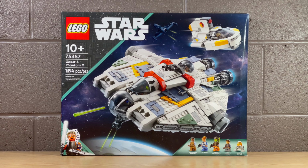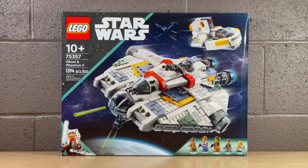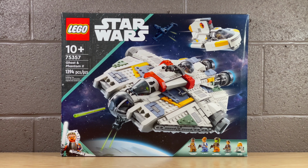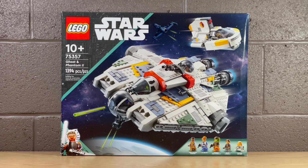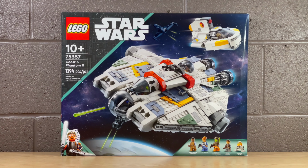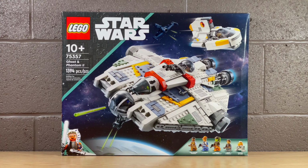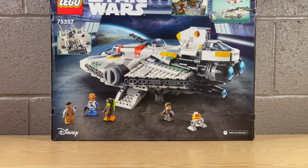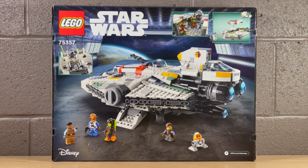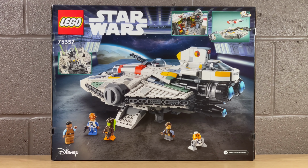Anyways, onto the actual set here. Taking a look at the front of the box, you can see an amazing display of the Ghost along with the Phantom 2, and up there next to the Star Wars logo you can actually see Shin Hati's Starfighter in the background. And speaking of the background, it is this very nice blue and purple galaxy looking background that I just absolutely love. This is definitely my favorite box art on any LEGO Star Wars set in the past few years, and taking a look at the back of the box, that blue and purple theme kind of continues, and you can see the Ghost in sort of a hangar bay along with a showcase of all the features.